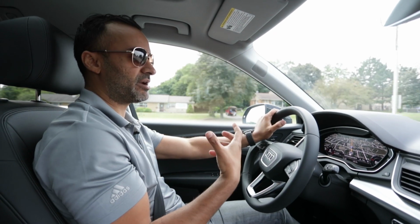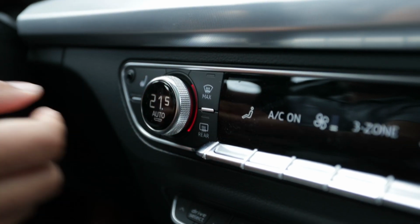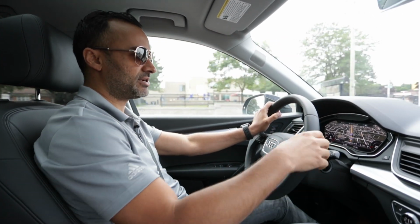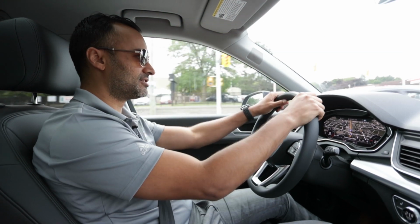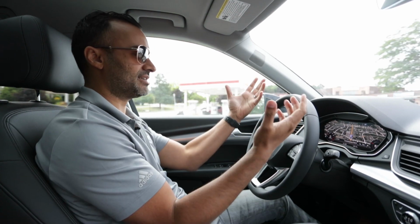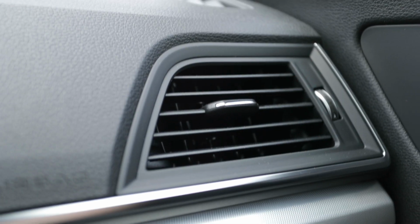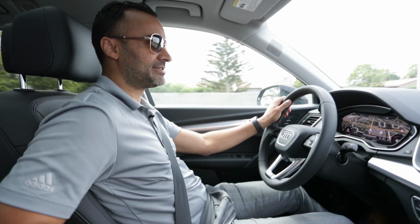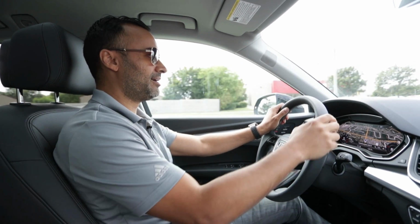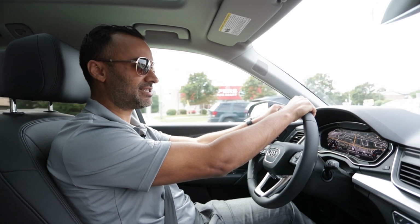In the Q5, everything's just bigger. The HVAC controls are bigger. The knobs to turn it are bigger. The buttons to press for the parking system are bigger. To enter addresses is bigger. Everything's bigger. So does that mean the car is bigger? No, it just means the font of everything is bigger. The vents are bigger. The armrest is definitely wider. You can fit two people's elbows here and not hit each other like you're in economy at Spirit.